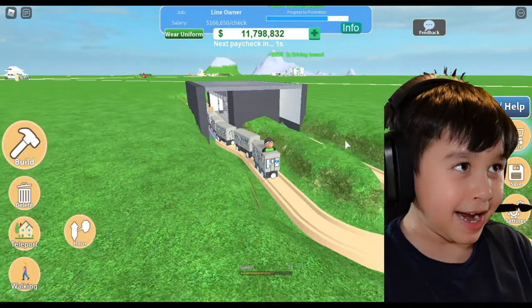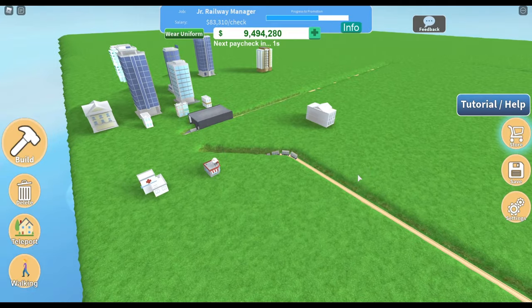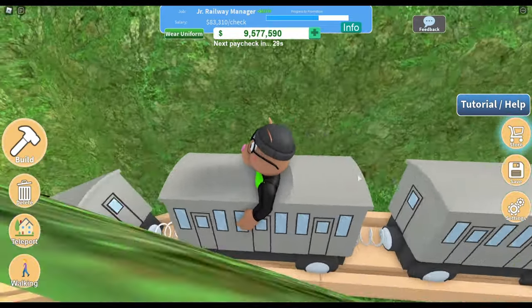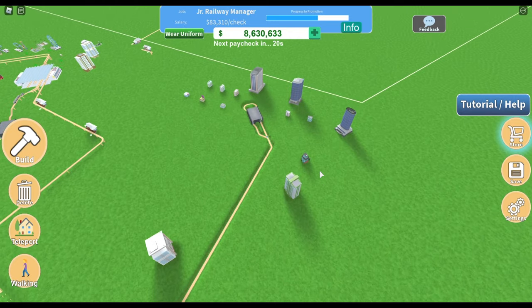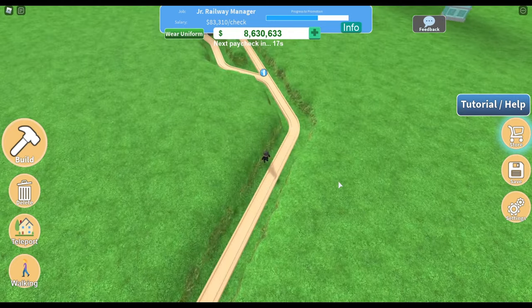MTA train! Alright guys, we're back. We're back at Barclays Center. This is Bay Ridge. This is the last stop on the R train.